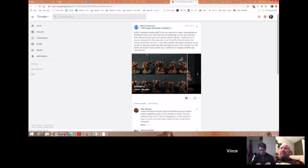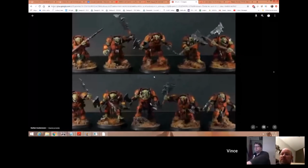So I do love brutes. I've painted plenty of these guys, and man, I do love them.